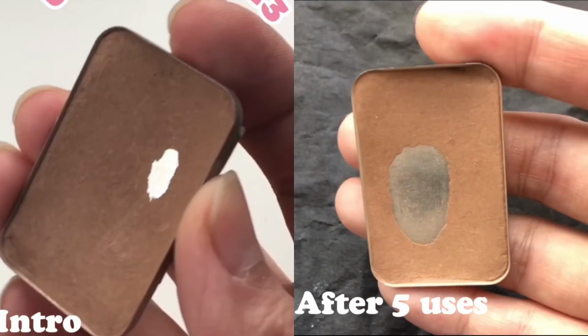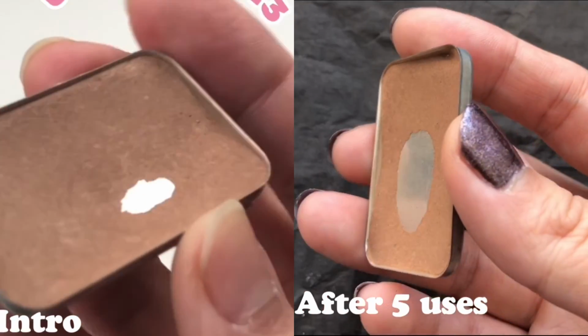The NARS Laguna bronzer, I used this one 5 times, and I would say a lot of pan got exposed. It's a similar situation with the purple eyeshadow. The dent of the product was already really even, so it's not a total surprise that the pan gets exposed so fast. And I also don't want to repress this for as long as I can, because I like how it is right now. I'm worried if I repress it, I wouldn't be able to enjoy it the same way. So I'm going to try to not repress it for as long as I can, but I think I would have to repress it by the time we do the second update.